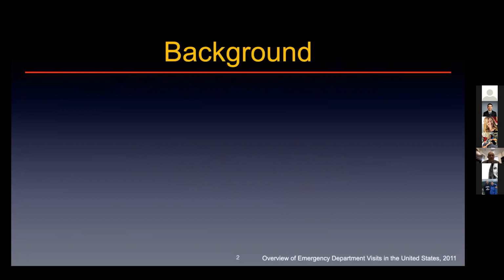As a bit of background, I suppose the question is why speak about this topic? We all know we work in the emergency department. We know that shortness of breath is a very common chief complaint. It turns out that almost 8% of all ED visits are related to shortness of breath. This translates into millions and millions of visits across the country.